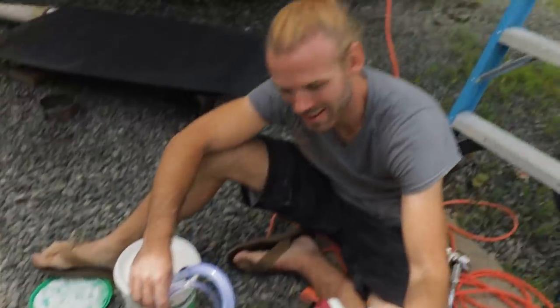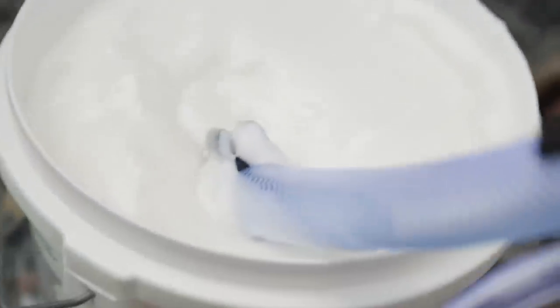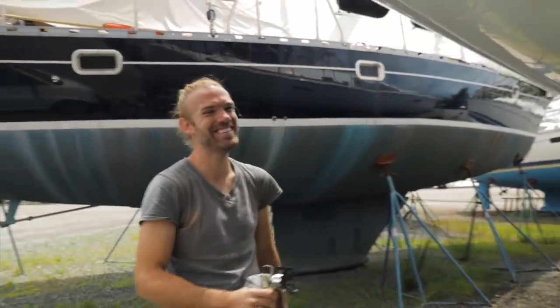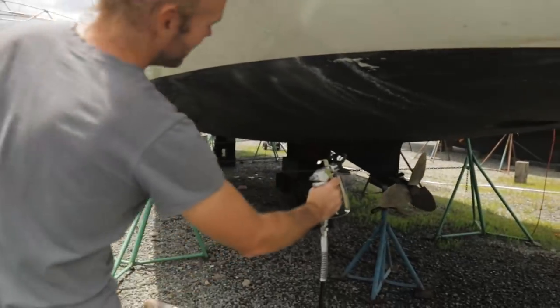I'm not very hopeful that it's gonna work because it's just too thick. It's like trying to suck up mayonnaise. I was thinking that it would be good on a sandwich. We might kill it. It's working hard. It could be like a fan. There it goes. Oh no. It's like twisting. I mean. Oh, there you go. There you go. It's working. Kind of. It can't keep up.